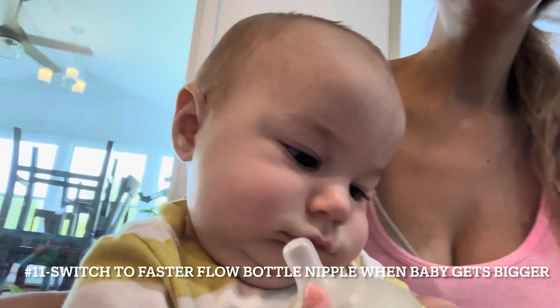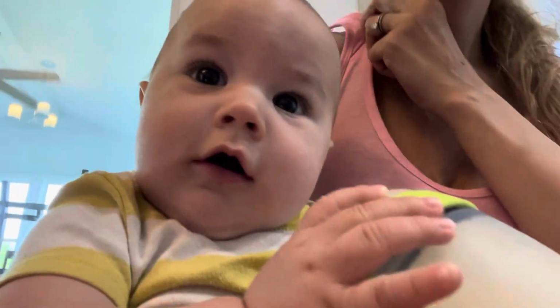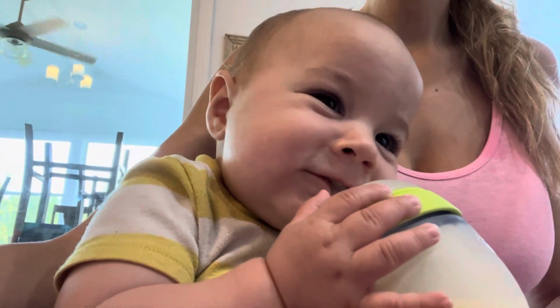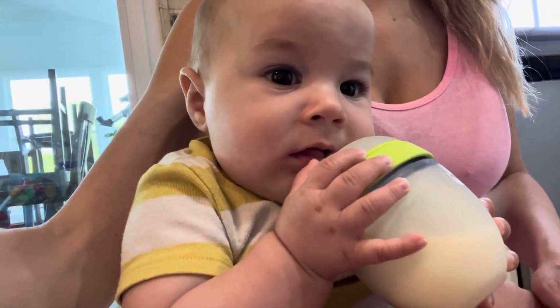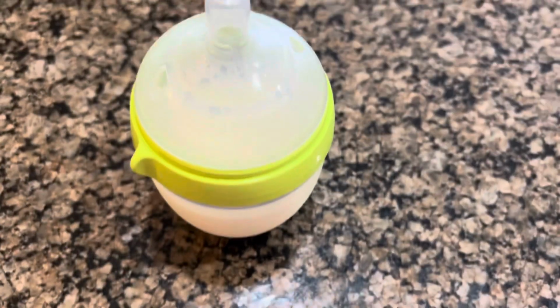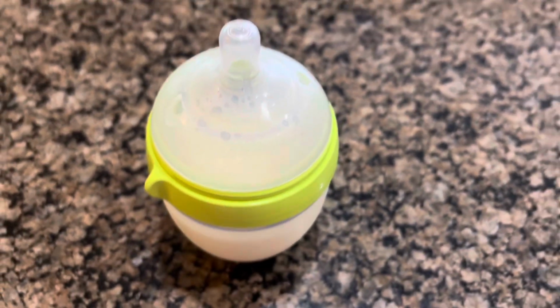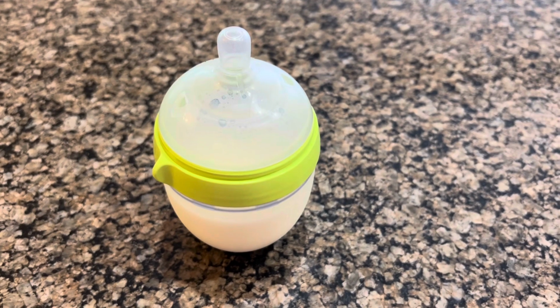If you're using a bottle with your baby, it's important to check when you need to change out the nipple to one with a faster flow. With my baby, we had to do it at 3 months so they didn't get frustrated sucking at the bottle with not much coming out. In our case, the newborn nipple only had one small hole in the top of the bottle, and when we switched it out, it had 3 small holes that increased the flow of the milk.